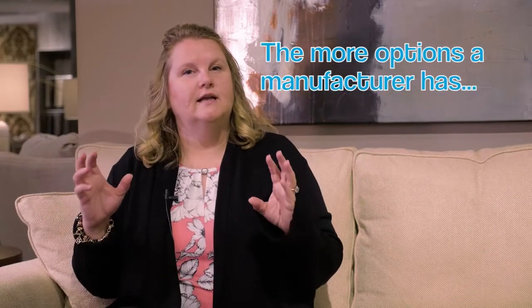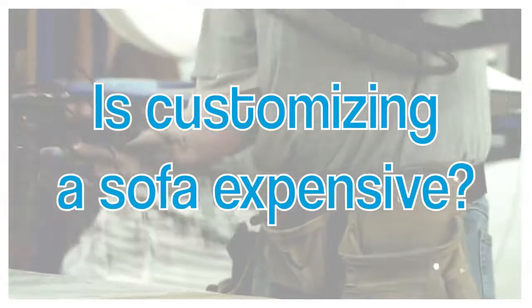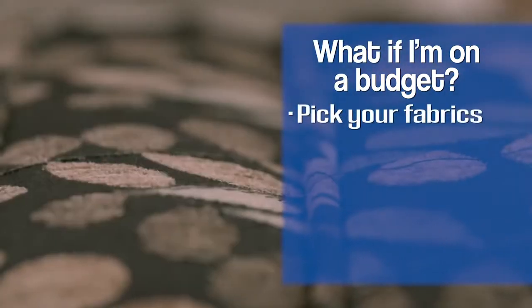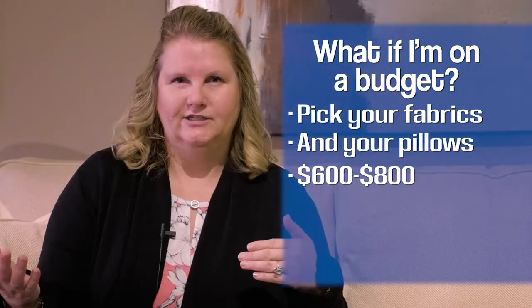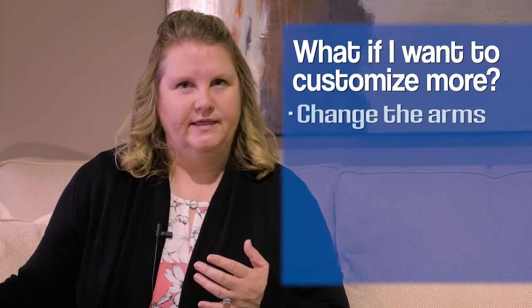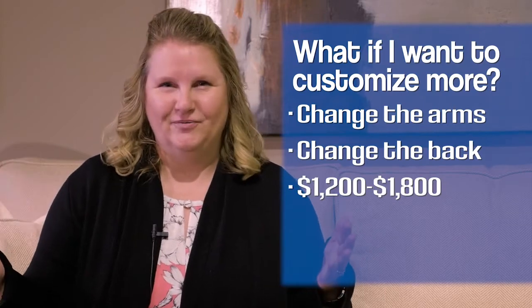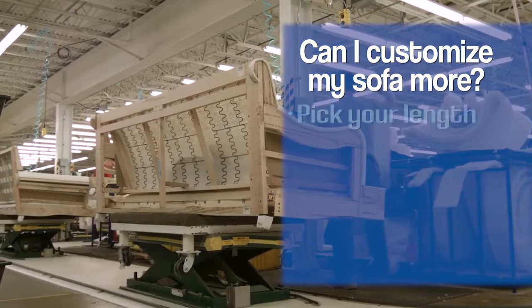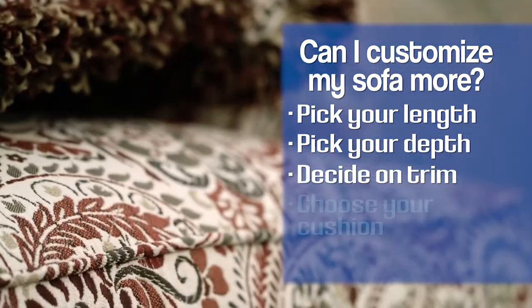The more options that a manufacturer gives you, it does make the price go up a little bit because they're literally making this sofa style just for you. So every option that you add on that you get to select is going to change your price range. A custom sofa where you just pick your fabric and you just pick your pillow, those are going to range anywhere from $600 to $800. Then if you want to get into, I want to pick this arm or I want to pick this back, you're probably looking between the $1,200 to $1,800 range. From there, now you get to go into really truly doing custom work, where you get to pick the length of your sofa, the depth of the sofa, whether you want nail head, whether you want a specific cushion core.